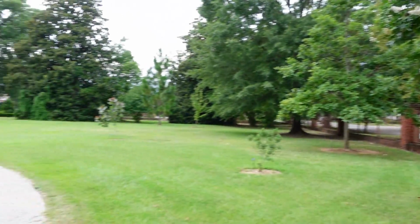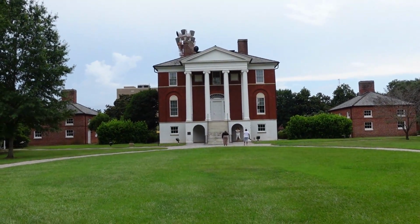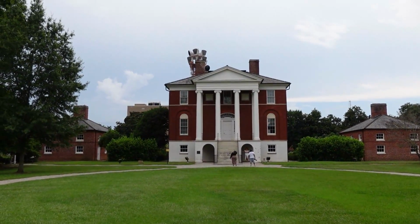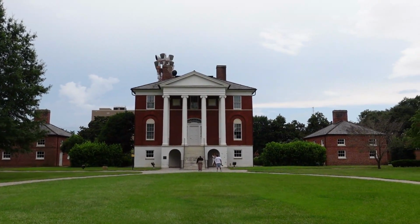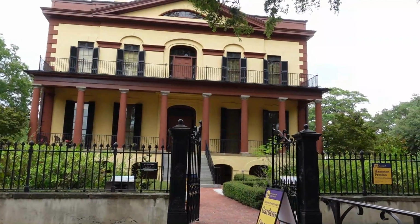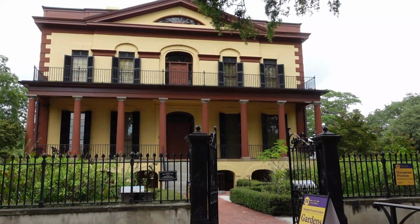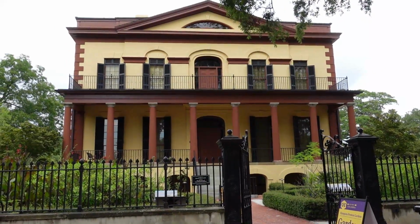Ironically, before the completion of the house, Ainsley Hall passed away. And several years after that, a court battle went on as to who actually owned the house. Ainsley Hall's wife ended up with the house and she sold it. So the Halls never actually lived here. As I said, Ainsley Hall had this house built around 1818, but in 1823, Wade Hampton purchased the house.